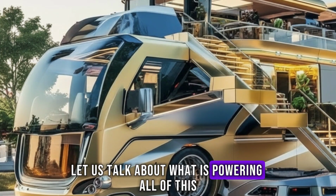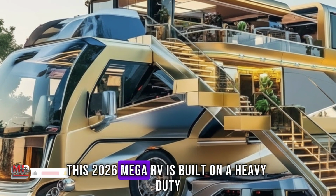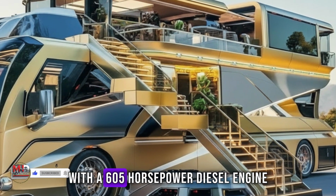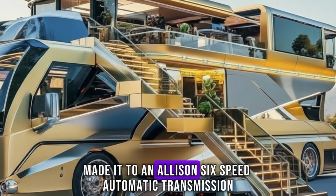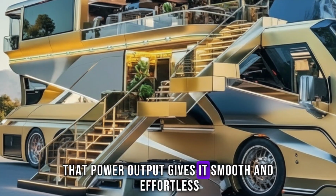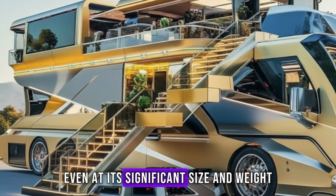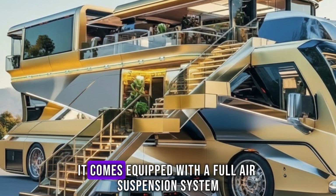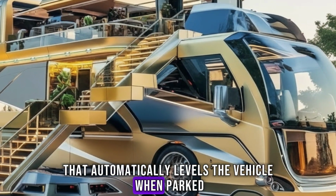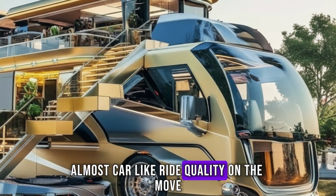Let us talk about what is powering all of this. Under the hood, this 2026 Mega RV is built on a heavy-duty reinforced chassis with a 605 horsepower diesel engine mated to an Allison 6-speed automatic transmission. That power output gives it smooth and effortless highway cruising even at its significant size and weight. It comes equipped with a full air suspension system that automatically levels the vehicle when parked and delivers an incredibly smooth, almost car-like ride quality.